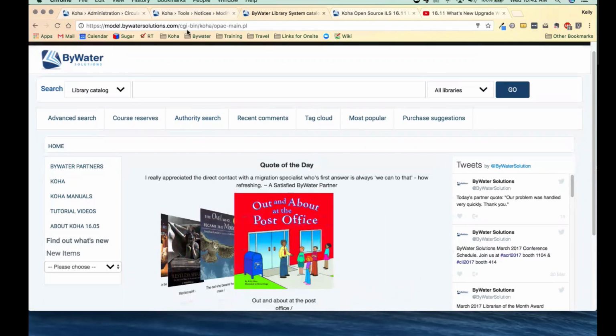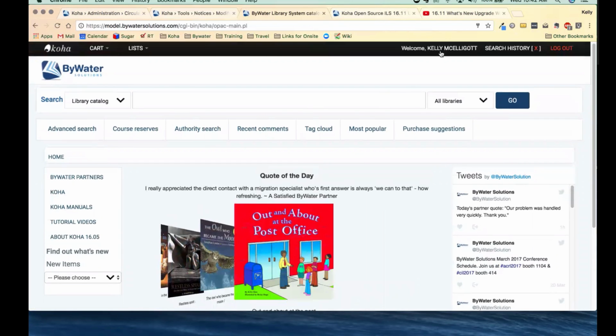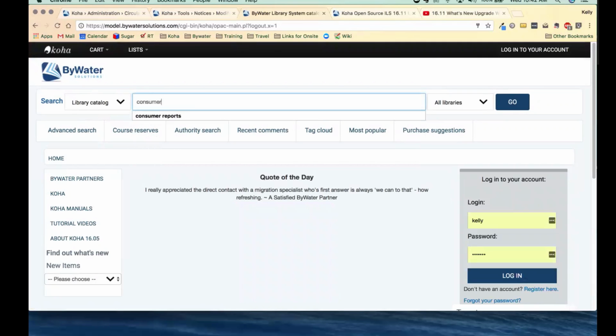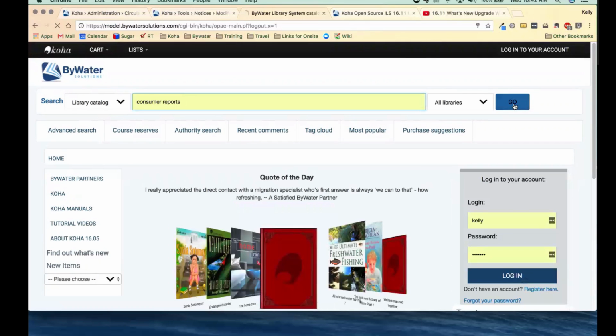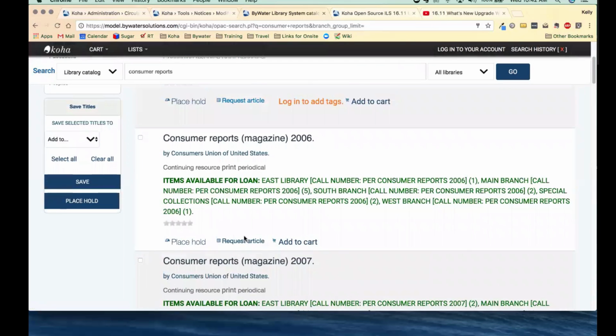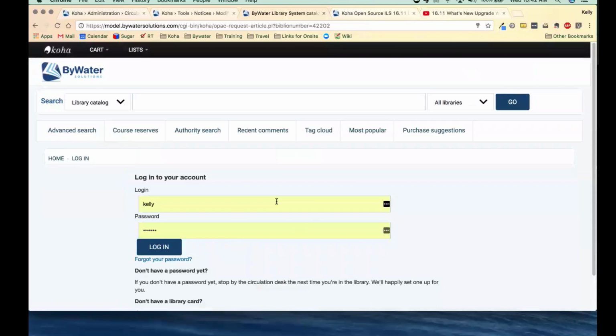And going back to the article request, think of it very similar to the way the holds work. The user would still be able to see article requests if they were not logged into the OPAC. However, if they clicked on article request, it would prompt them to log into the system, just like it would if they were placing a hold and weren't logged in. So I'm not logged in, and it will say this. Once I click here, it will prompt me to log in.